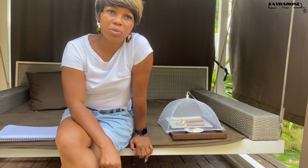So number two is to find the cheapest day to fly out. Usually they say that the weekdays are less expensive to fly out. It's not always the case. There are times that I've seen that the weekends tend to be quite less expensive as well. So it actually depends on the airline, the website, and the research that you do.